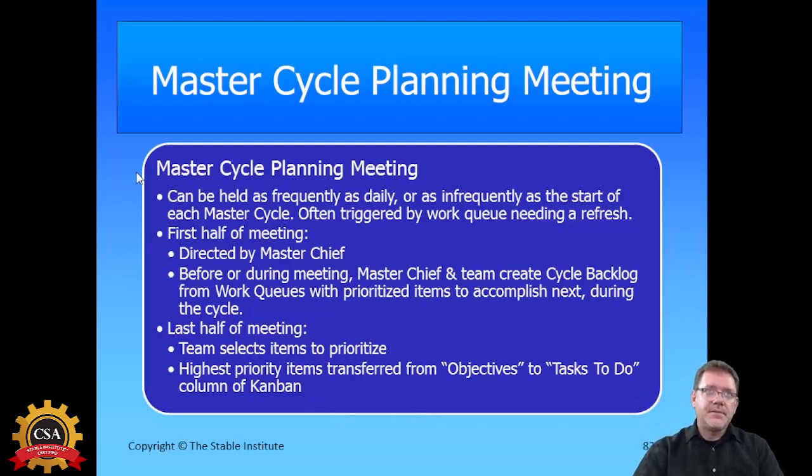The cycle planning meeting can really be held as often as needed. If there's some urgency and it has to happen every day, that's just great. Or it could be at the start of each master cycle. The first half of the meeting is directed by the master chief. Any business the team needs to hear about gets brought up there, and any needs that have to be done get presented to the team. In the last half of the meeting, the team selects what they're going to do during the cycle and creates the Kanban board with that.